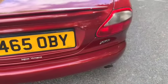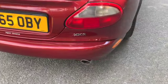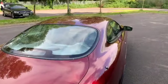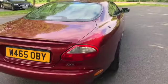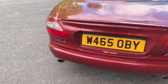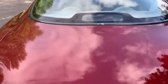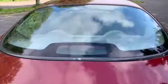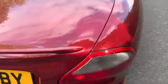The car originated in London, in Docklands. It was serviced at the main dealers, and then it was serviced at an independent Jaguar specialist. A slight indentation there on the boot.